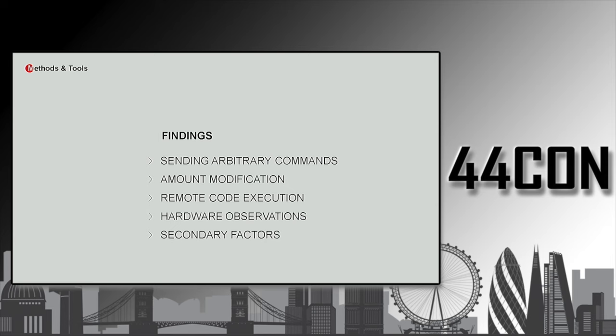So we'll be discussing the sending of arbitrary commands. So this allows us to socially engineer a cardholder so we can get them to carry out an additional transaction, or we can get them to carry out a less secure method, for example, swiped. Then we'll talk about how, for some of the readers we looked at, we were able to modify the amount. So what this means is we can present a much lower amount on the terminal and force the cardholder to authorize a much higher value.